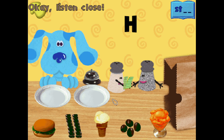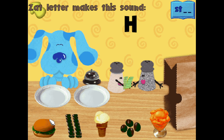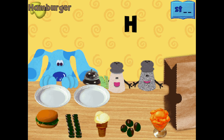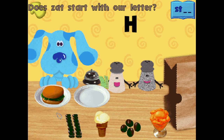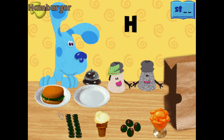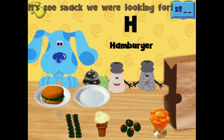Okay, listen closely. I am looking for a snack that starts with this letter. H! That letter makes this sound. Huh. Hamburger. Does that start with our letter? Listen. H! Huh. Hamburger. It's the snack we were looking for.